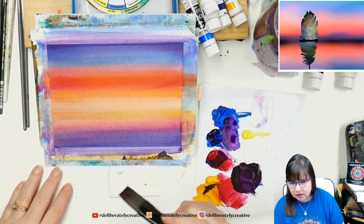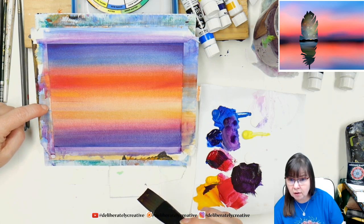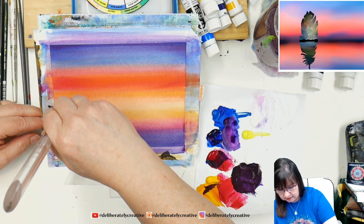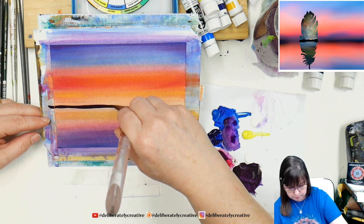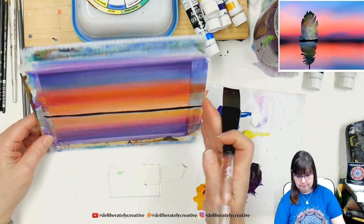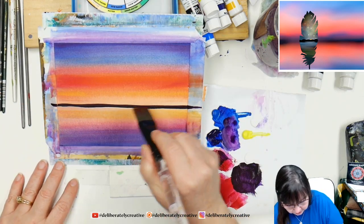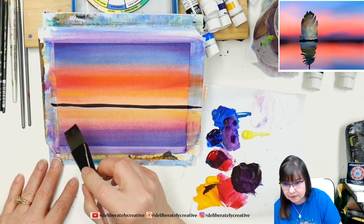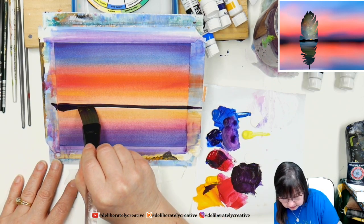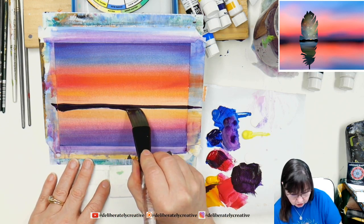So I'm looking at this going, I don't want to be exactly half. I want to come down a little bit, and I'm going to take this on its edge and just go sort of straight across. It's a little downhill, isn't it? That's okay, because we have this reflected mountainy bit that goes down. This is our darkest tone.